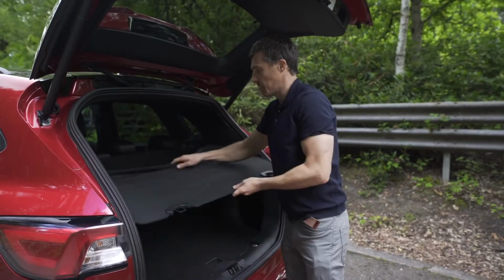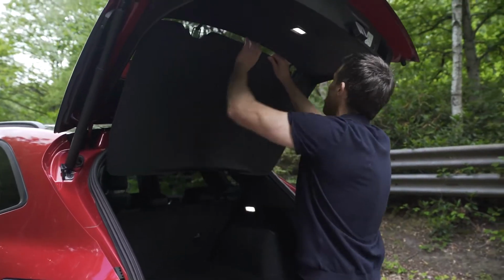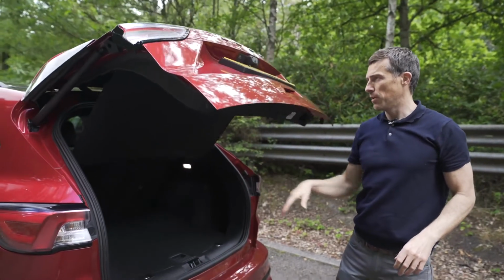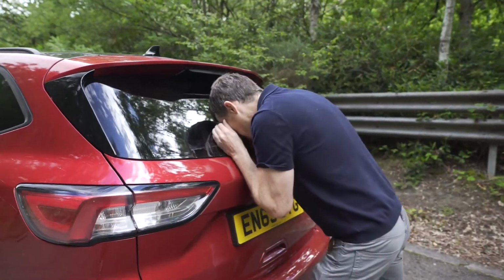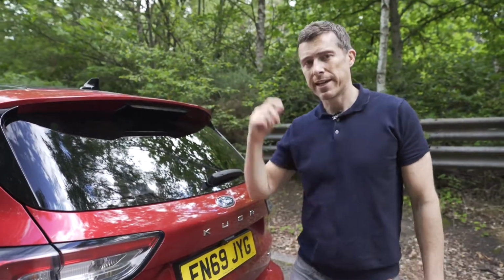This thin low cover seems like a good solution because when you remove it, it doesn't take up any space in the boot. The problem is, it doesn't fit particularly well. Look, there's these big gaps, which means that when you're trying to hide something away in the boot from prying eyes, if a thief was to come along and start peering in, they'll be able to see exactly what you've got and then probably smash your window and take it.